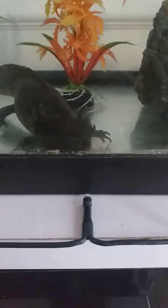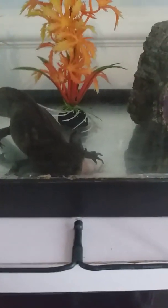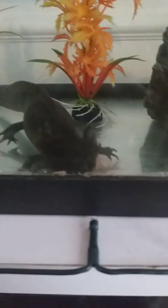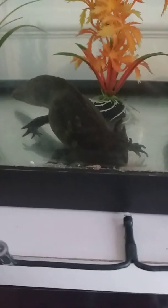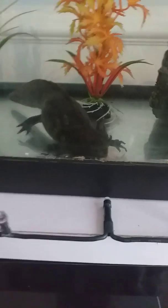Now, of course, it is common sense that you do not put male and female together because they will breed, and axolotls have quite a lot of eggs at any one time. We're talking hundreds, and bringing larvae up is very, very difficult.